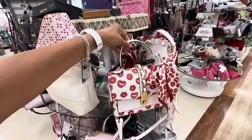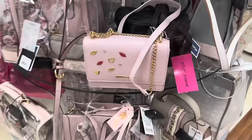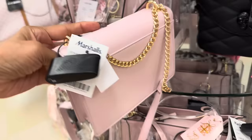This is also Aldo, and this has lips, twirly top handle. Oh, it's the same style. $40. Which one do you like? This little pink bag here is cute with the lips and the heart. It's by Aldo also. Oh, this is so cute. $30, and the strap is adjustable.